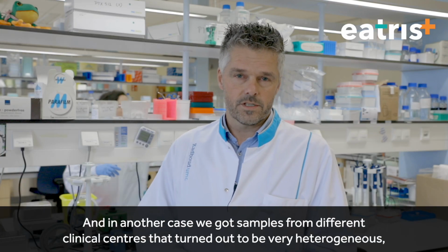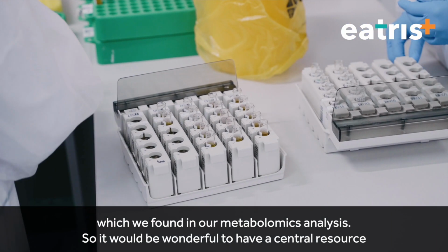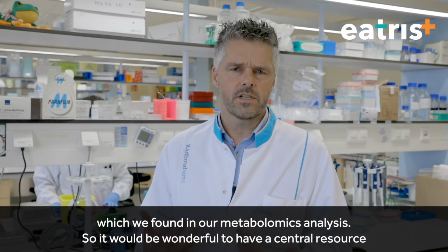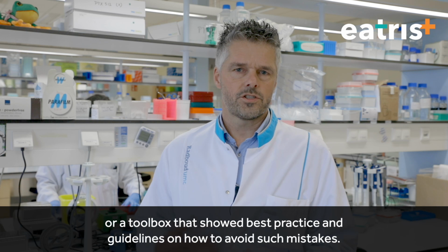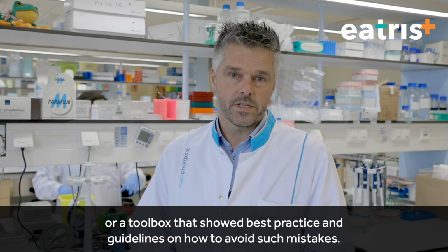In another case, we got samples from different clinical centers that turned out to be very heterogeneous, which we found in our metabolomics analyses. So it would be wonderful to have a central resource or a toolbox that showed best practices and guidelines on how to avoid such mistakes.